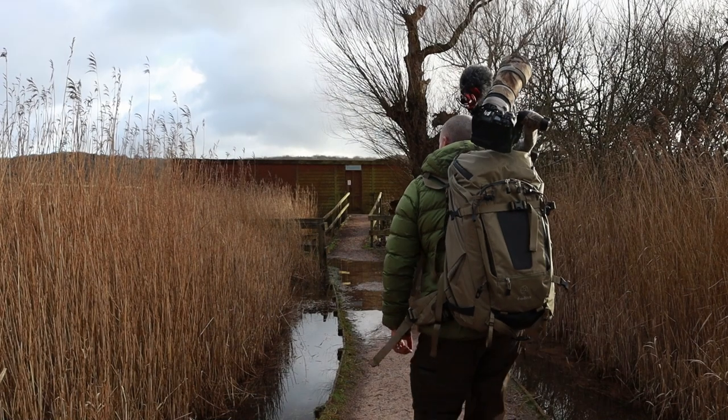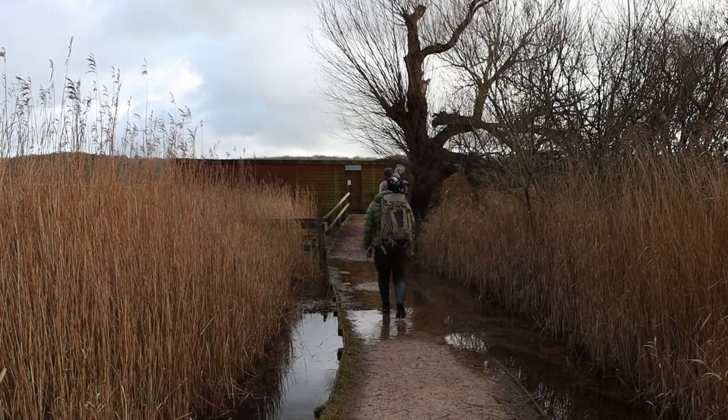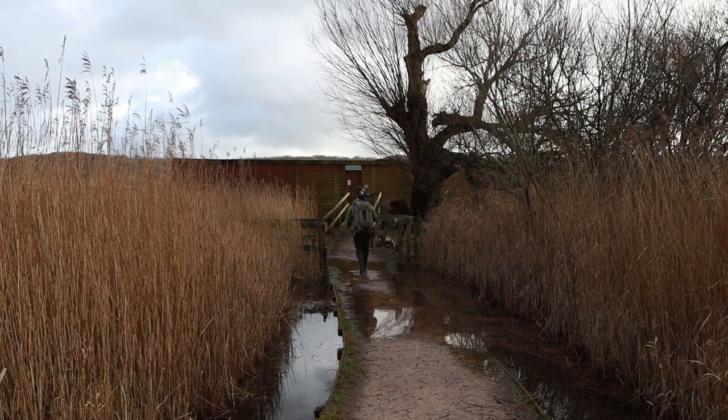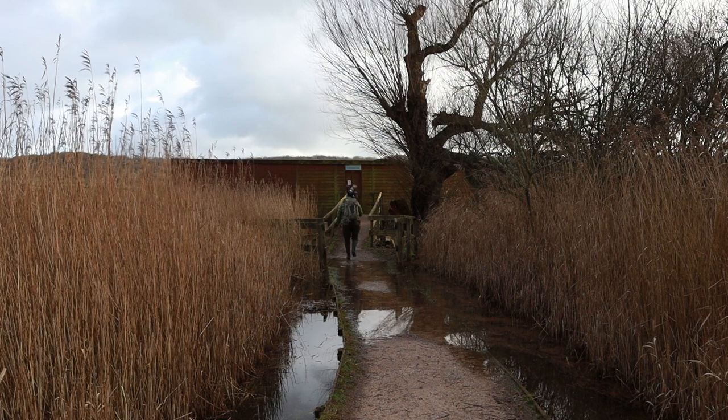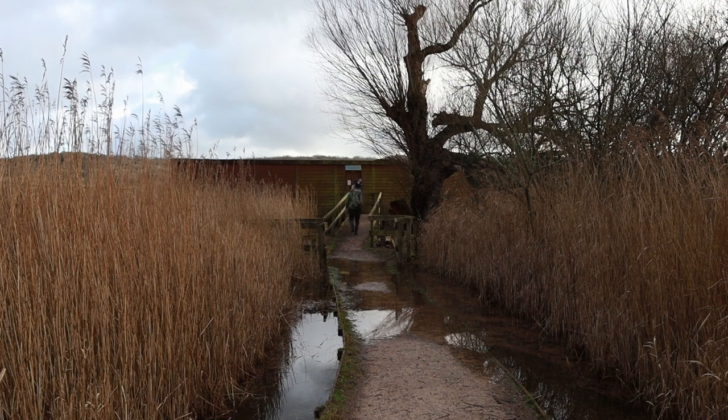So I'm just going to go into the Grisdale hide now and see what we have here. Just seen a harrier fly overhead, so hopefully we'll have some wonderful photos from this Grisdale hide.